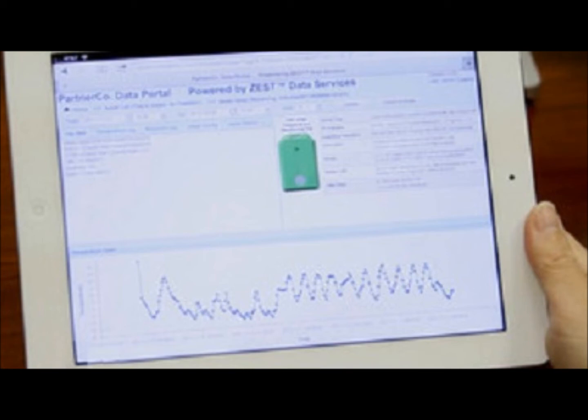I do want to clarify, though, one thing that RFID does not track and does not test for is the presence of bacteria such as Listeria, E. coli, or Salmonella. What we do is identify conditions where you can propagate the growth of those bacteria.